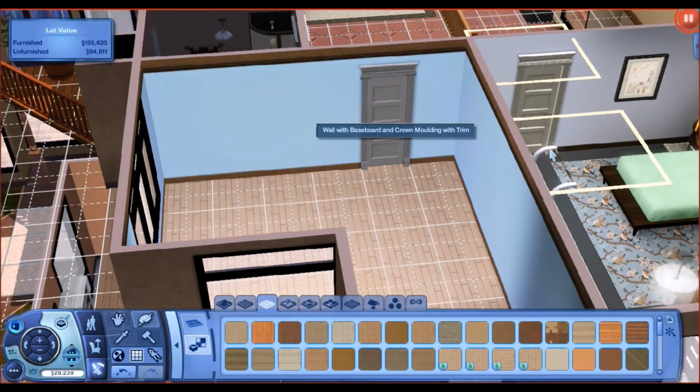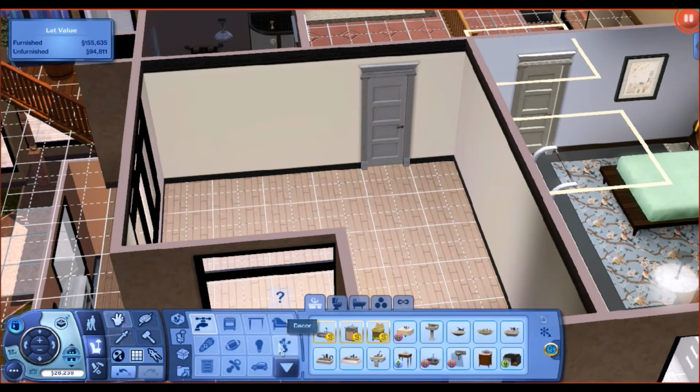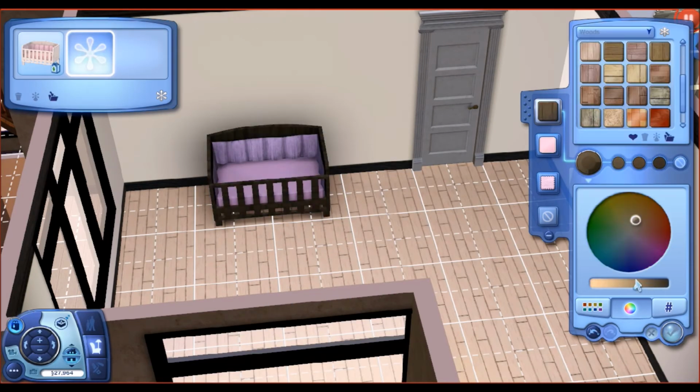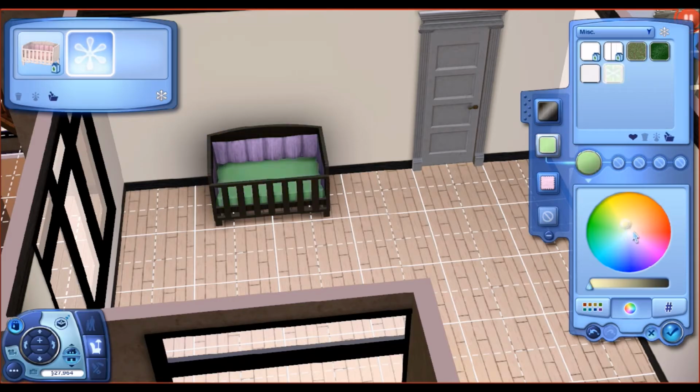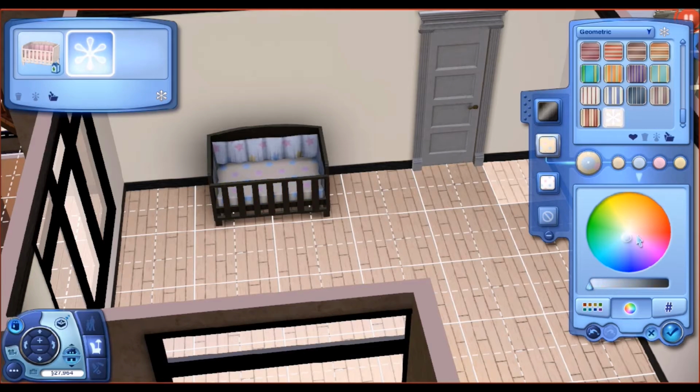We just moved on to the nursery. This was a very fun room to decorate. I never decorate nurseries, or when I do, it's a teeny space, and usually something really basic, like here's your crib, here's your toy, have fun, good luck.